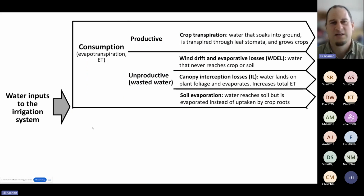So let's look at that at a little bit more detailed level, and we'll break this into more buckets. Those consumptive uses can be divided into productive uses. That's the transpiration of the crop. That's when the irrigation goes into the ground, it's pulled up into the leaves, the crop transpires it, the crop is growing, it's producing food, it's producing income for the farmers, and it's doing good productive things, right?